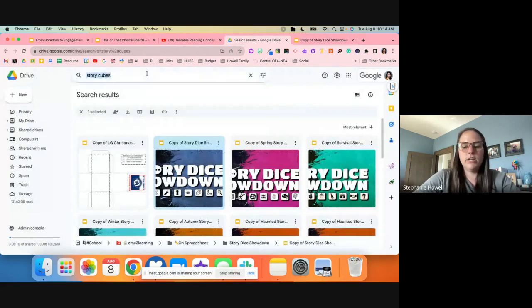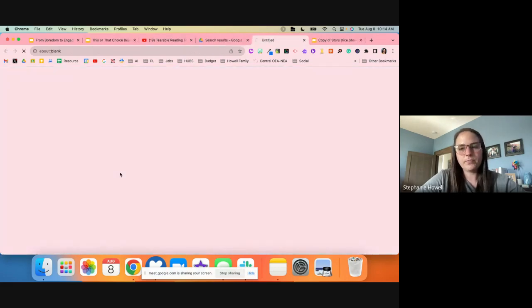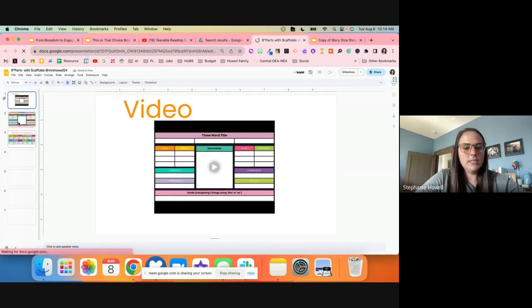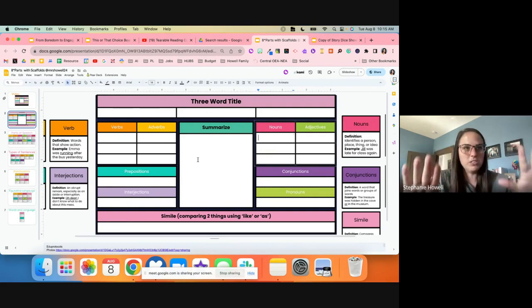Or the students could have done 8 parts, which is an EDGE protocol activity. This is where the students have to fill in this graphic organizer around their summary. So they first fill out this brainstorm. And by doing this, students come up with the different 8 parts of speech. So they come up with creative nouns, adjectives, pronouns, a simile, and you can change any of these to fit your style for your classroom. And then they have to write a story using what they created on the outside of this graphic organizer.